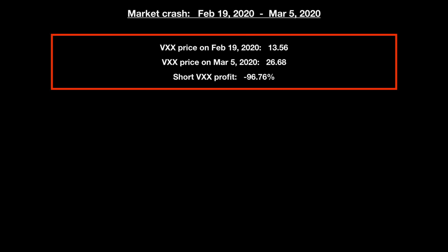Now we'll show a period where the trade didn't go so well, from the 19th of February 2020 to March 6, 2020. Shorting the VXX outright on the 19th at a price of $13.56, the trader could have covered their position on March 5th at $26.68, just before they lost it all. That is a short VXX return of minus 96.76%.